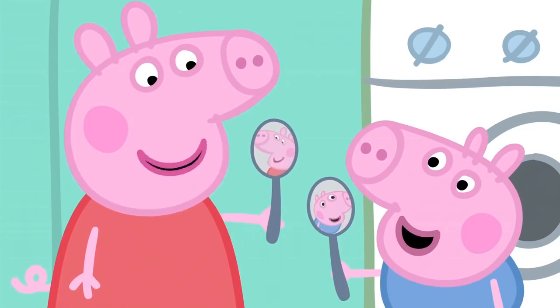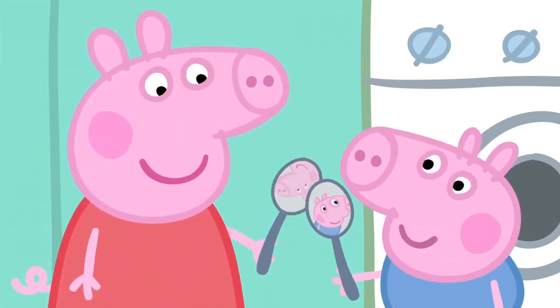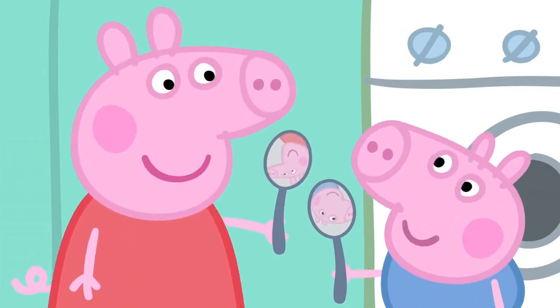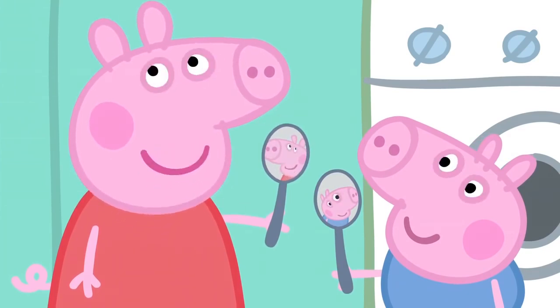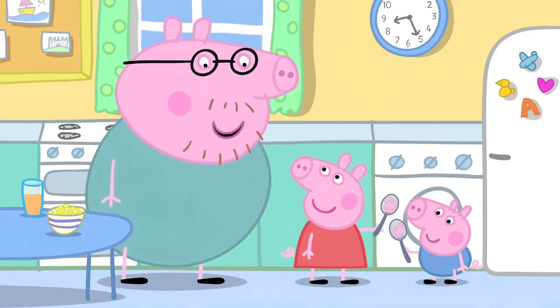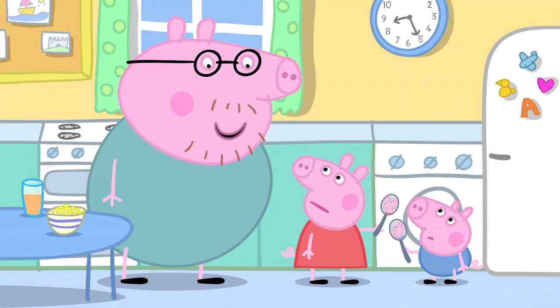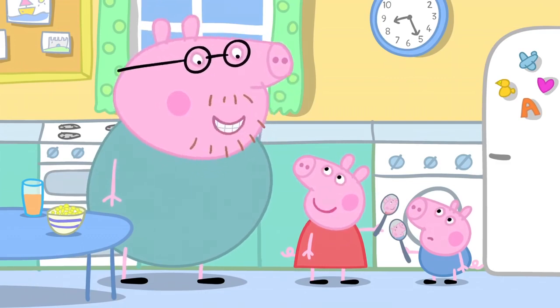Our faces look funny. Now, turn the spoon around. I'm upside down. And turn it round again. Now I'm the right way up. How does that work, Daddy? It's simple, Peppa. Concave surfaces reflect light waves inversely to their origin. And... Is it magic? Yes, it's magic.